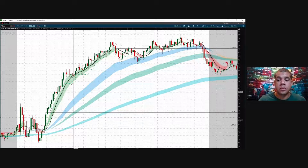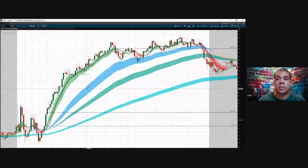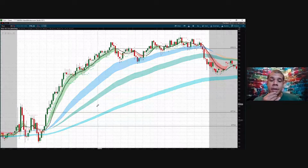So the only time it breaks the SMA to the downside is here. This is what keeps you in the contract longer, the stock longer, etc. Okay, I like that. I like that a lot.